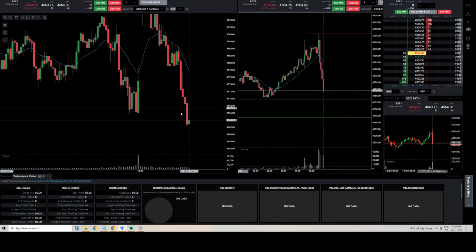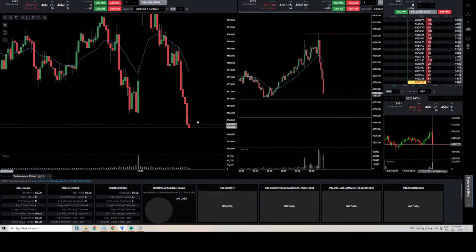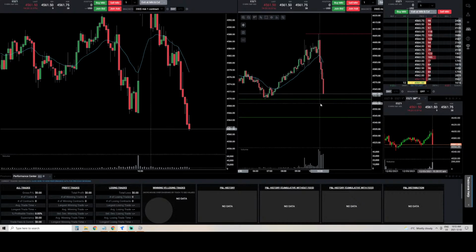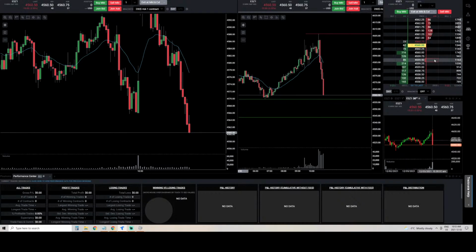5 candles in a row. Small inside candle. Oh, never mind. Check below first. We're gonna keep going. Really looks like it wants to check below this level. Getting there pretty easily, it seems like.